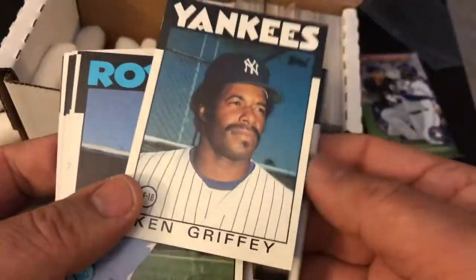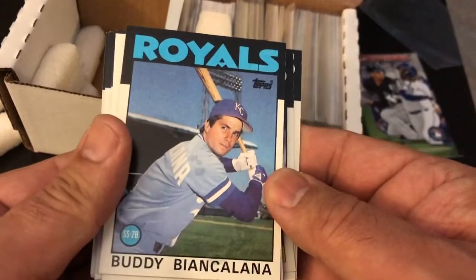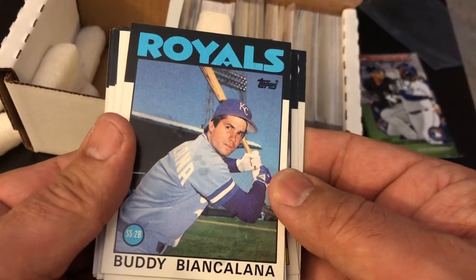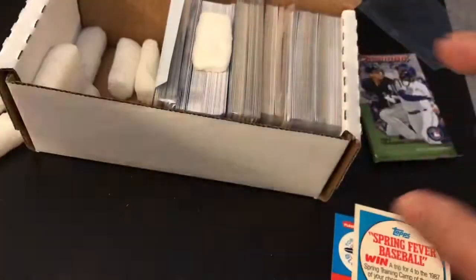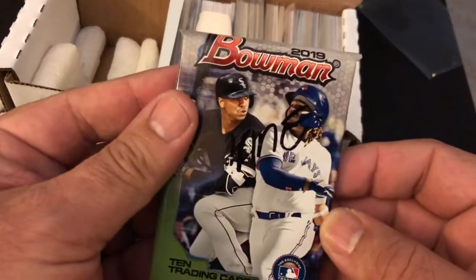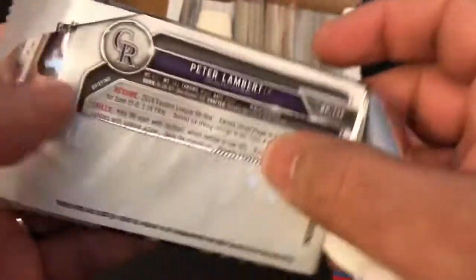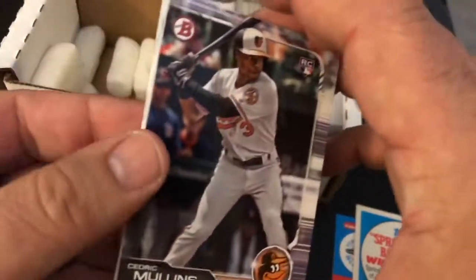Billy Sample of the Yankees. Oh, Ken Griffey Sr., Yankee card. Ooh, Buddy Biancalana of the Royals. And not too many big names, but again, nice to see. And I forgot that I said I would open this bonus pack that I got. I believe a Patreon member just donated that to folks that participated in an auction or added it on to a break. Not certain either way. I'm a big fan of Bowman, so let's crack into it.